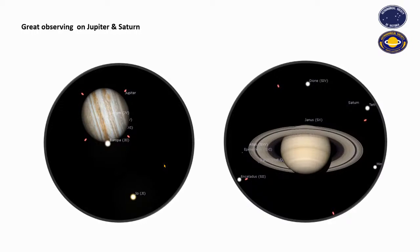I already had an interest, but looking at Saturn through a telescope absolutely blew me away. And that was the beginning, over 50 years ago now. My interest in astronomy has never been greater than it is at the moment.